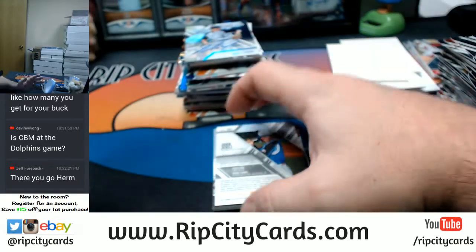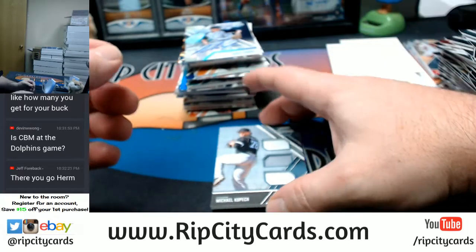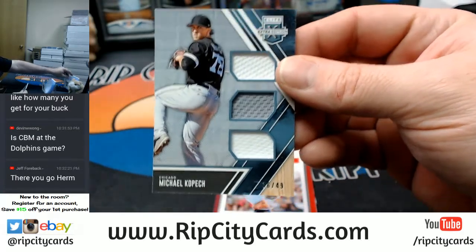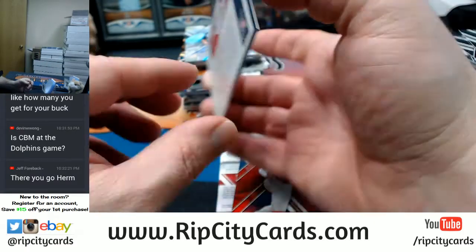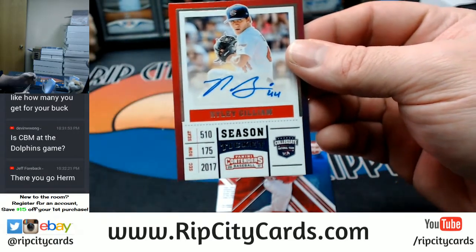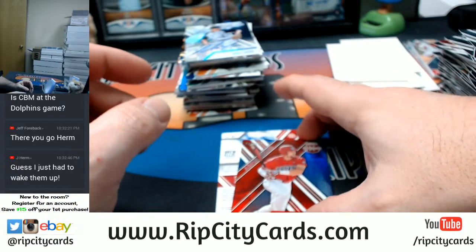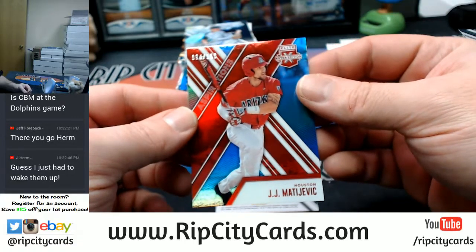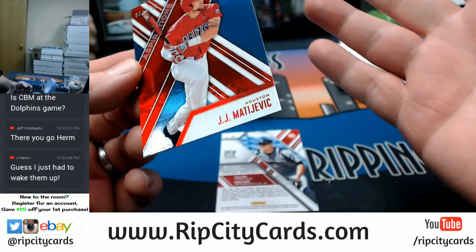I would rather do this the way I had been doing it, just for my sake. Kopech to 49. Chicago Baseball Organization, triple relic. USA Baseball, Riley Gillum. Collegiate National. Fiedo was one.